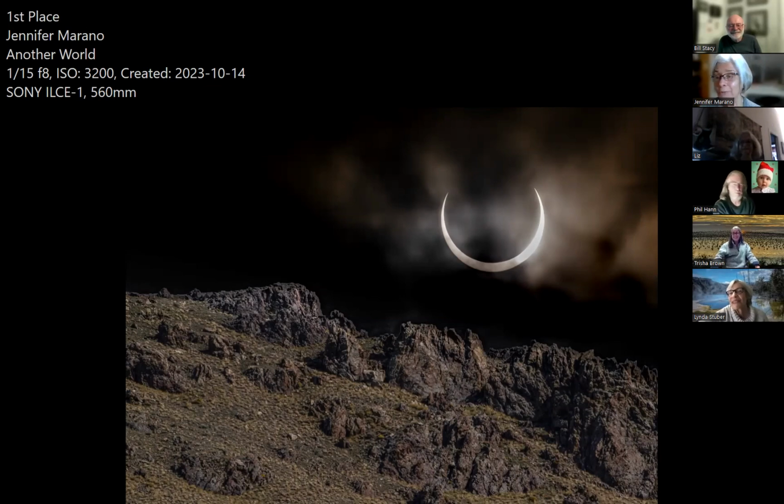Just because the trip to Winnemucca for that eclipse was just so much fun. Yeah, it really was. And then, I rarely use Photoshop, but I was inspired by this one, so I forced myself into it, and I was happy with how it turned out. Kind of a spooky looking thing, but we got clouded out.